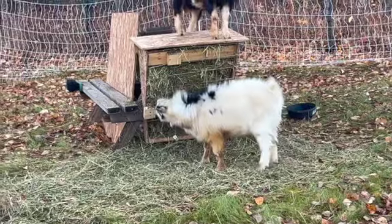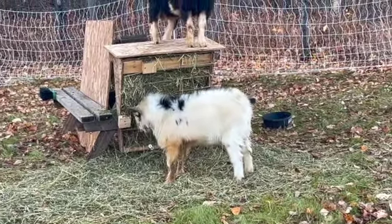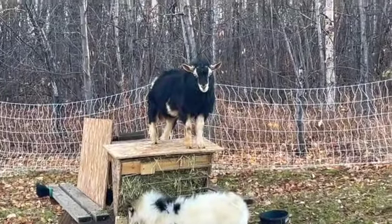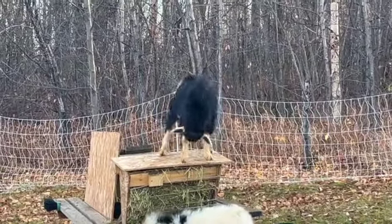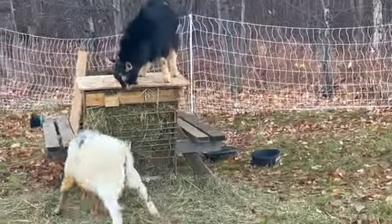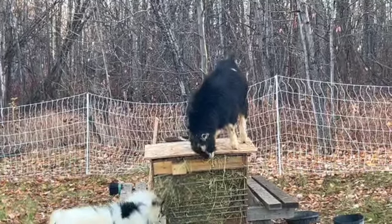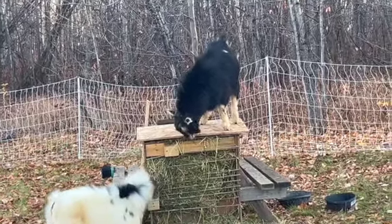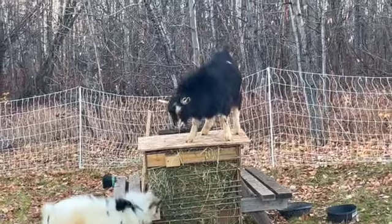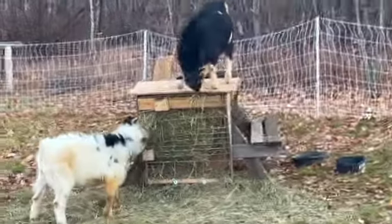But Zorro cannot be bred to Peanut. If Zorro could get bred to Peanut, I totally would this year, because he's smaller and Peanut's so small. So we'll see how it plays out.